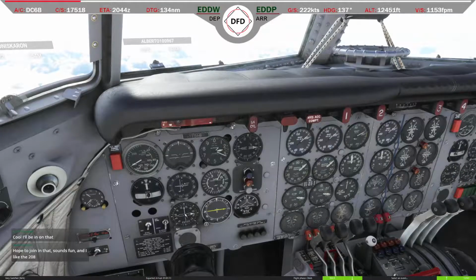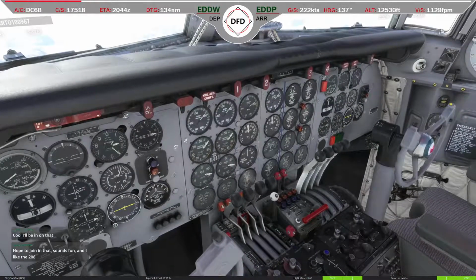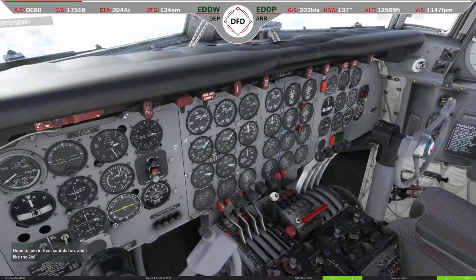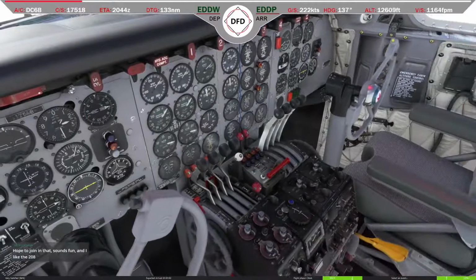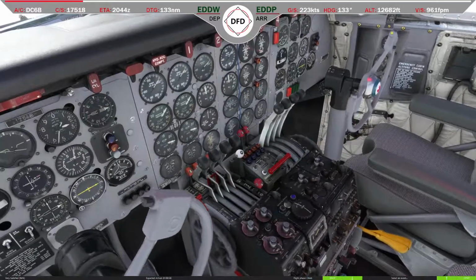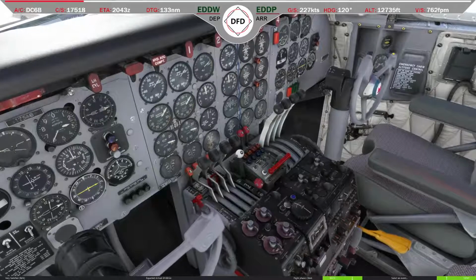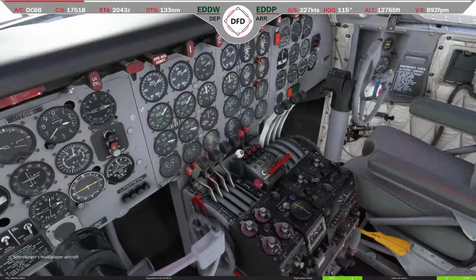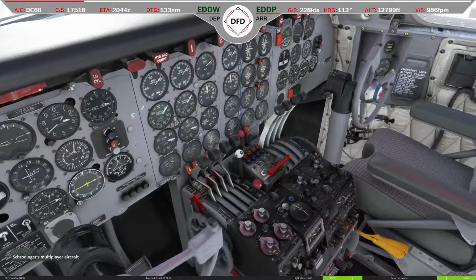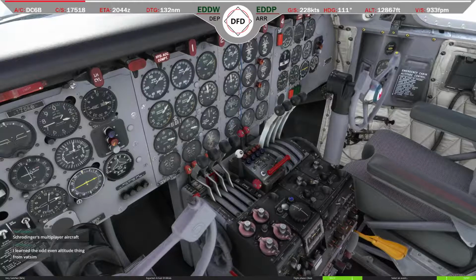So you can see we're now locked in on the beacon. We're 34 miles out, so I'm going to go over to localizer mode and let it take us there. We're also coming up to 500 feet from cruise altitude. So now while it's getting us onto the radial, we can start getting ourselves leveled off here at 13,000 feet. So I'm just easing down on our climb rate as we get closer.